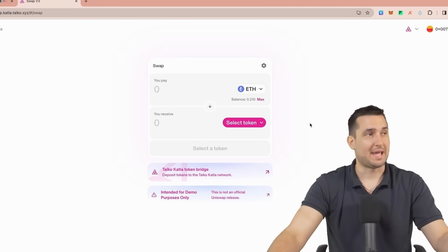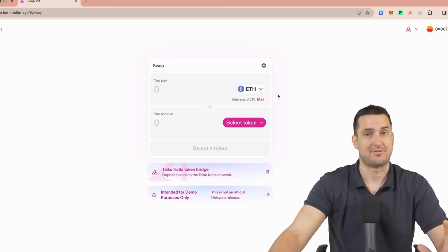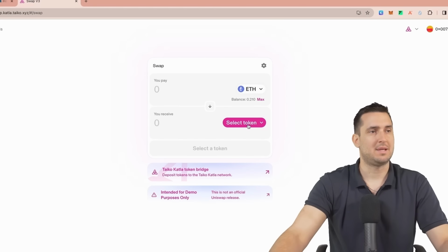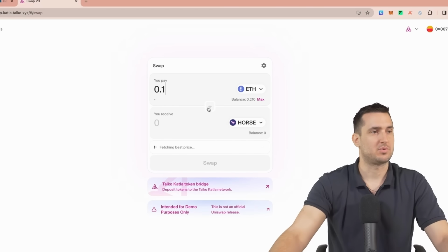So I'm back here, a day passed. Most of the transactions are clear. There is no pending. So I'm gonna try to do it again. I haven't tried it yet, so let's go. So I'm gonna swap ETH to, let's say, horse. Let's say I'm gonna swap 0.1 ETH to horse.